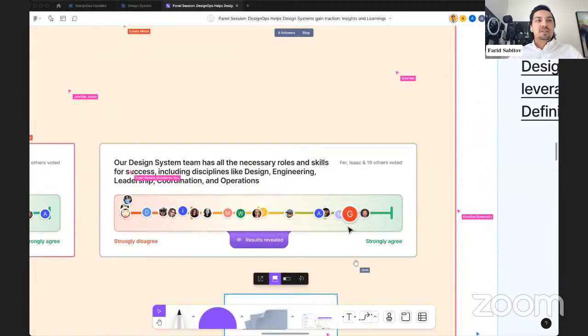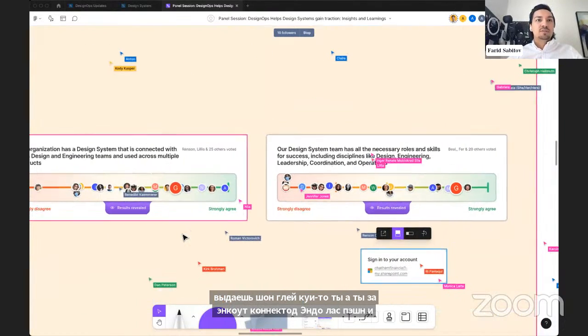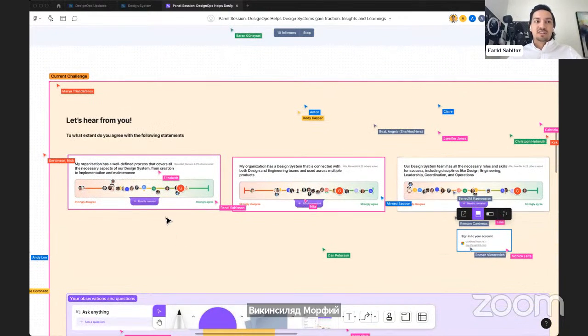And for the last question, we can see that more people voted in the lower end, where they strongly disagree. Maybe they don't have enough budget or resources or people or the right skills to have a successful design system. So I would like to give a couple of minutes for our speakers, maybe just to share their thoughts on the results that we've got here.